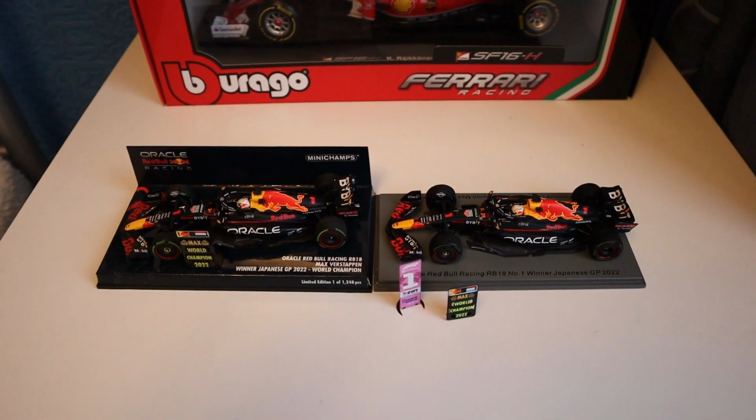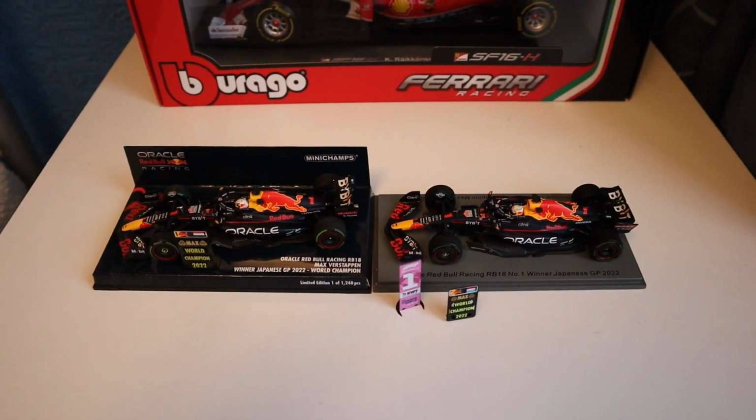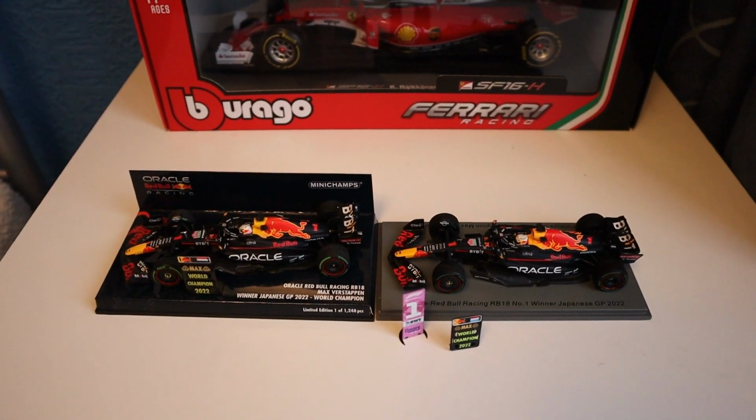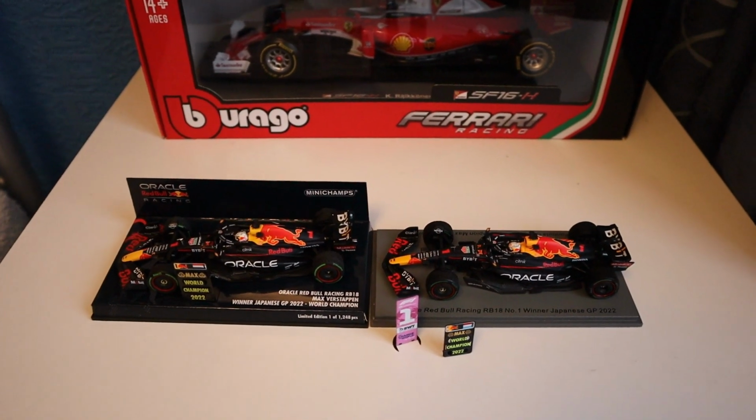So if you are out and about, or you're looking on eBay and you see a bargain, I highly recommend both models. But if I had to choose between the two, just starting out a new collection, I'd have to give it to the Spark one.